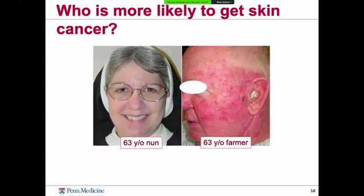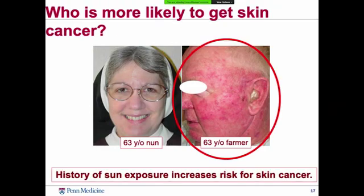So out of these two patients, who is more likely to get skin cancer? The 63-year-old nun or the 63-year-old farmer? The history of sun exposure in the farmer increases the risk for him. You can see a lot of the background sun damage on the farmer here on the right.